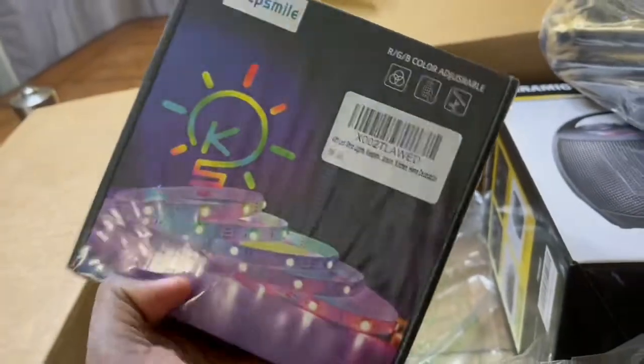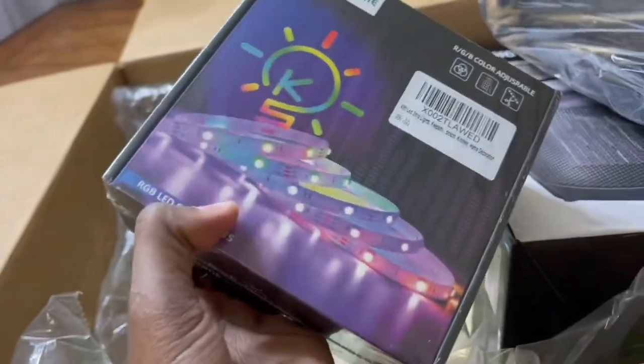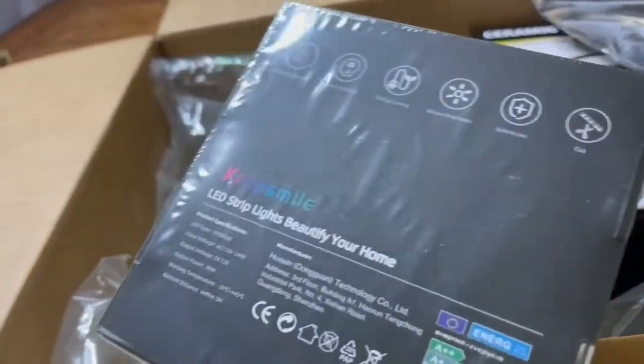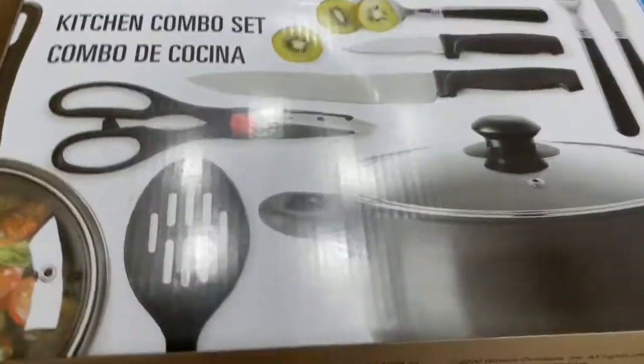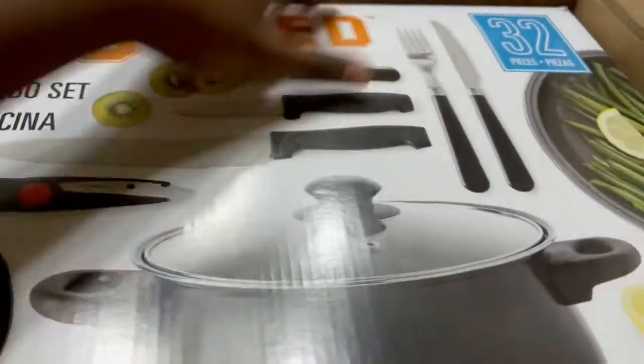Then I got some LED lights. I'm thinking I want to hang these in like the kitchen. But I'm gonna see what my roommates think, because I kind of don't, but I kind of do want LED lights in my room, but I don't know, sis.